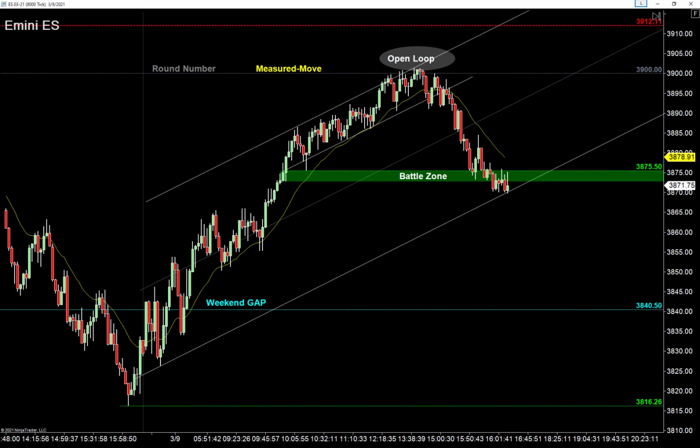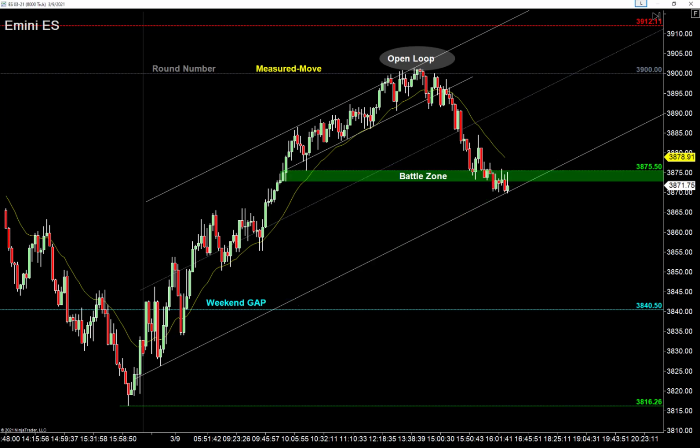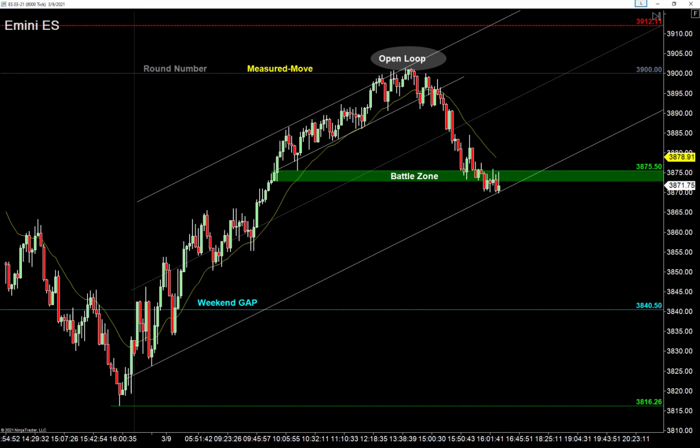So the reality is we're very bullish. We got the open loop at the high, right? Just begging to be retested. And we're right down in the base of that spiking channel and the low of that really large, wide, hidden channel. So I want to be a buyer.